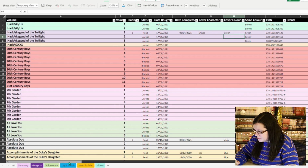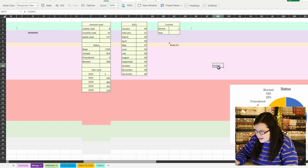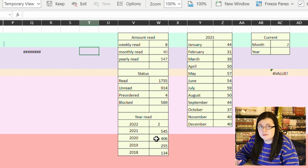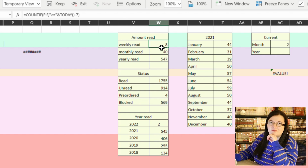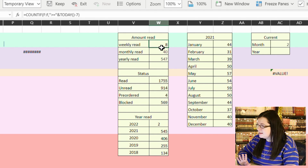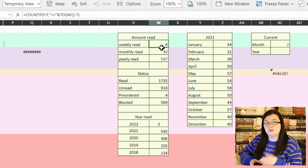So let's go to the volumes tab again to look at some of those formulas. You can see a whole bunch of me practicing formulas around the edges and it not working. That's apparently a bar graph. It's not worked though. Right, so these are actually pretty similar to the other one, just with some slight tweaks. Again, it's a Countif. I love my Countifs. So this is a Countif, and it counts the F column, which was my date completed. And what it is doing is it is looking for any dates between today and today minus 7 days.